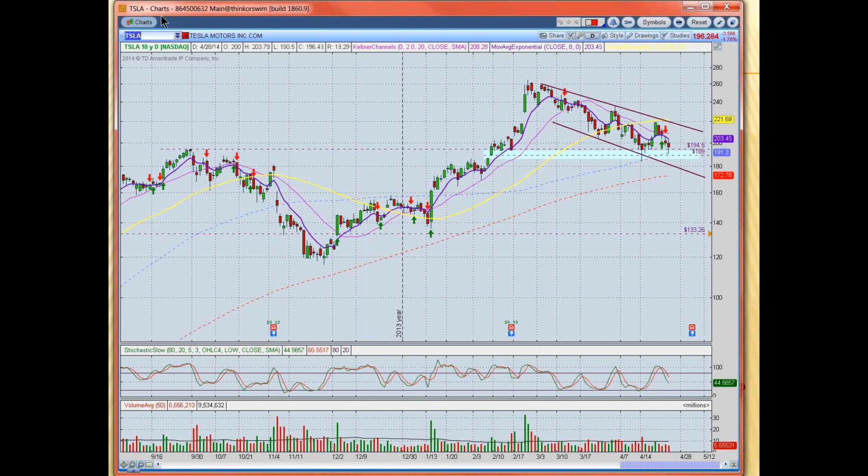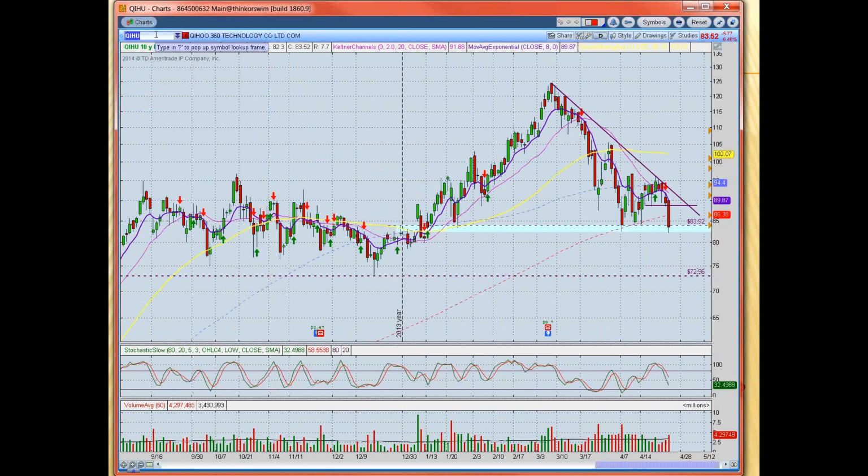Right now, with the 8-day and the 20-day below the 50, we may be looking at a bounce back up to the 50 and then a return. Right now it's operating in this downtrending channel, so we'll just anticipate more short-term downtrend to go. Here's another stock that I've been watching, Qihoo. Qihoo comes down, bounces off this level of the support zone, and it's not bouncing with the same aggressiveness as some of the other entities. So we'll be keeping our eye on those.